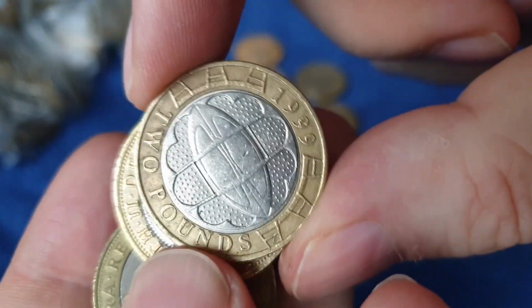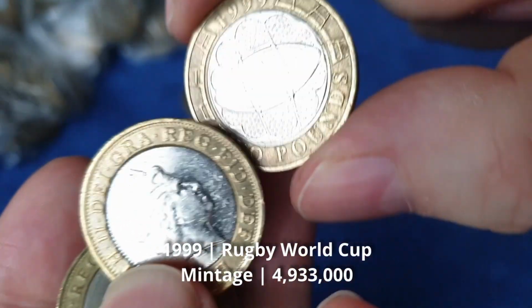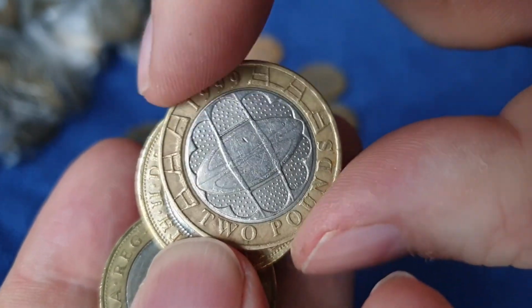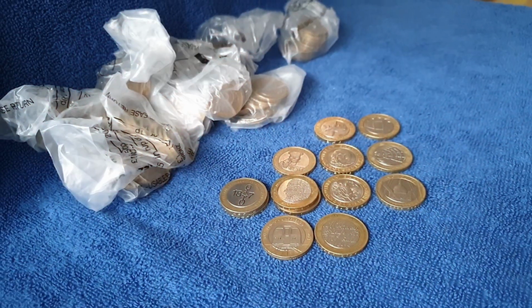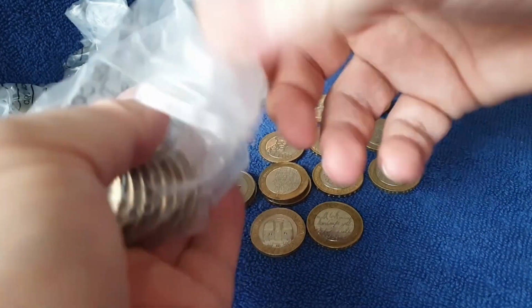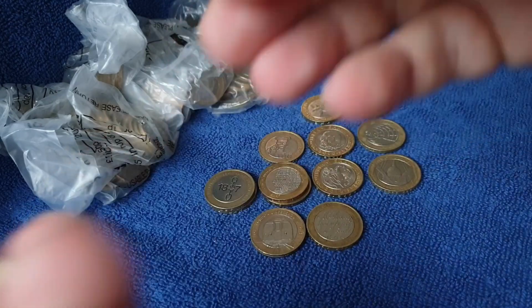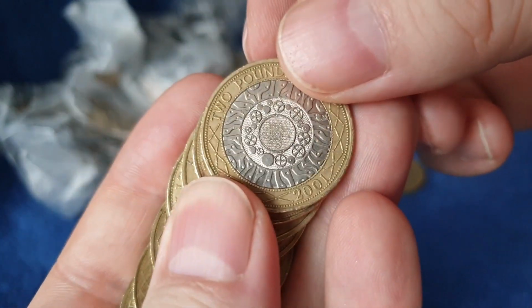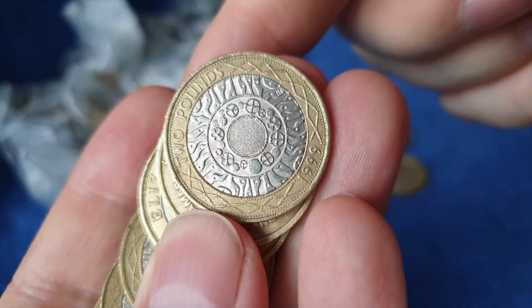Oh, there's a very early commemorative in this £2 coin series. That's from 1999, the World Cup Rugby. Well, that wasn't supposed to happen, was it? Knocked the thing completely off the table. Oh well. Oh, now it's not focusing. Let's just see if I can fix the focus on it. Well, I don't know what happened there. Focus didn't seem to want to stick, so I have to make do with what we've got.